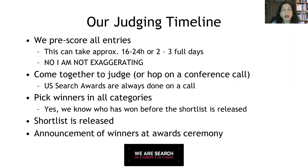Now, we read through all of them in our group. So hopefully we only have less than 120 award entries to read in our group, and then we score them all. That scoring helps create a shortlist.